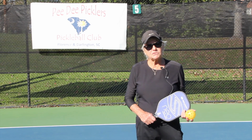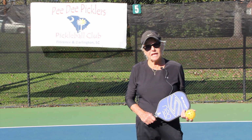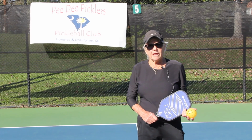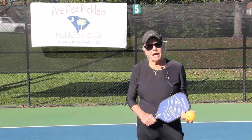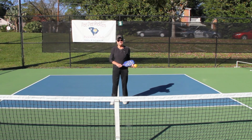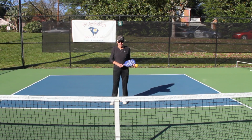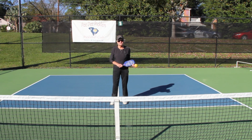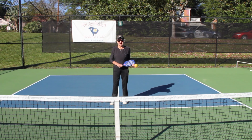People come to us from all backgrounds: tennis players, badminton players, ping pong players. Everybody adapts their games to our sport. The pickleball court is the same size as a badminton court. The net in the center is 34 inches high, and at each post is 36 inches high.